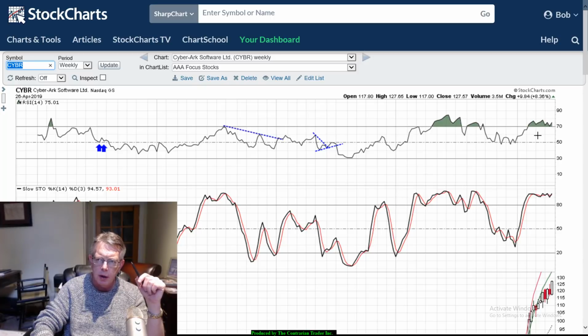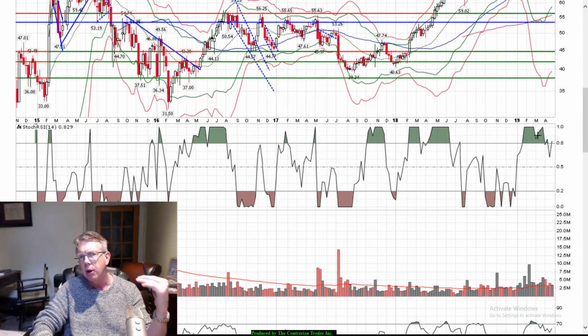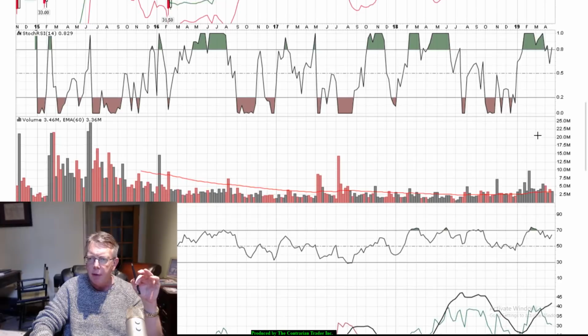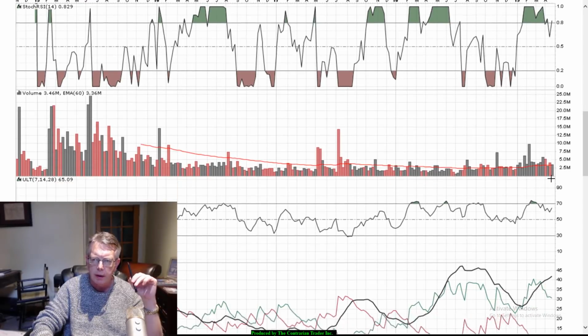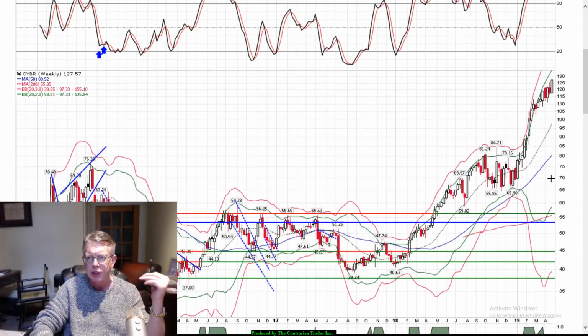RSI looking good. It appears as though it is going to press higher as well. So it's validating the price action on a weekly basis for CyberArk. Volume was good last week. There's nothing not to like about this chart of CyberArk.